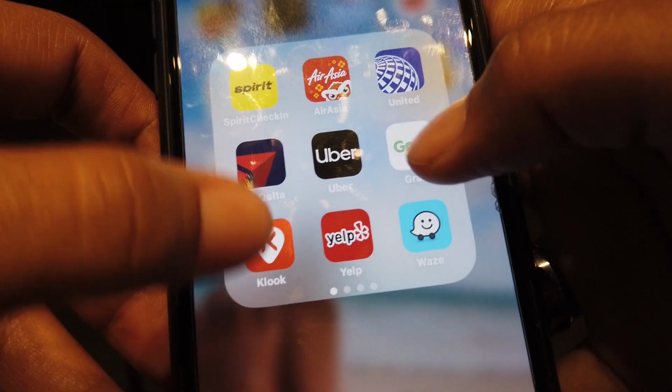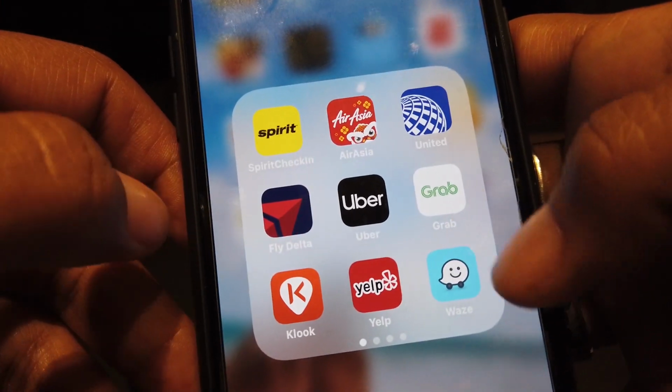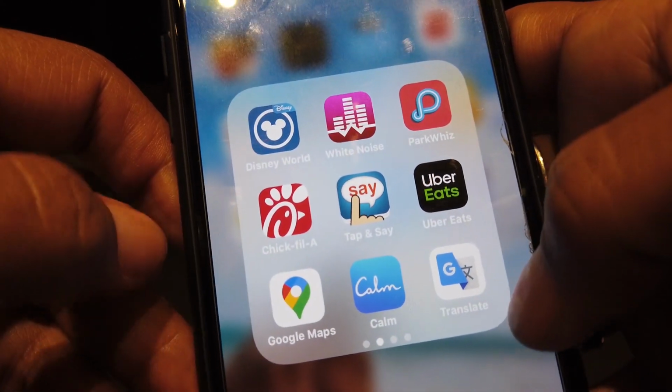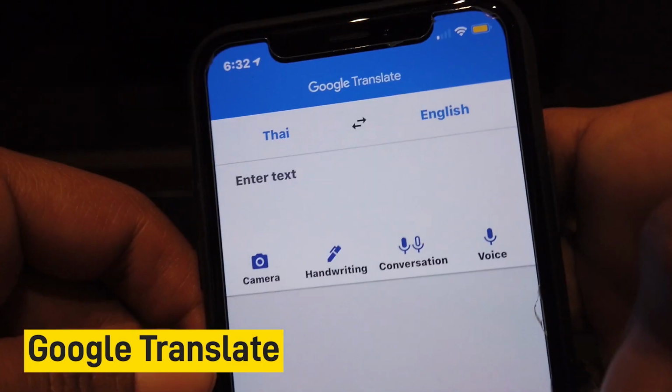All right, so those two apps on this page here. And don't forget, guys, when you're flying to Asia as well, to download the app for the airline that you're flying as well. On this page here, Google Translate, this is like your BFF when you're traveling.